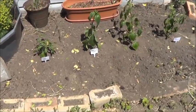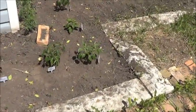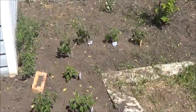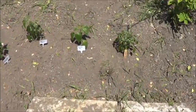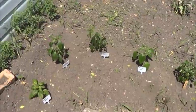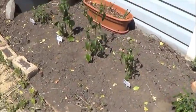Up here you can see the pepper shrine where it got planted outside, and I can see that it desperately needs to be watered. Somebody has been derelict of his duties this morning. Can't imagine who that would be, Mr. Bear. But for the most part, these peppers look like they're doing really well. And hopefully will give me a really nice crop.